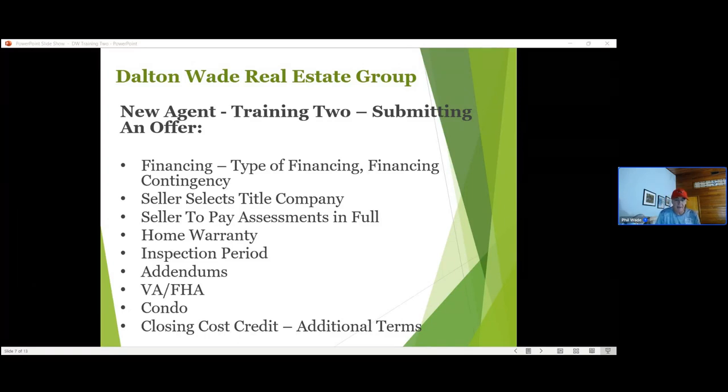Sometimes you can get it accepted, but again, talk to your client's lender. Ask them, do they need closing cost assistance? Talk to your client, see what they think. It was very popular back when rates were 3%. It was almost like free money. Now, not so much. The rates are higher. It's not quite as attractive to have the seller finance your closing costs.